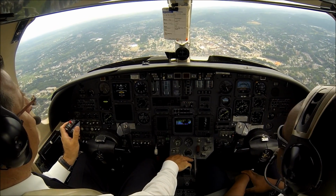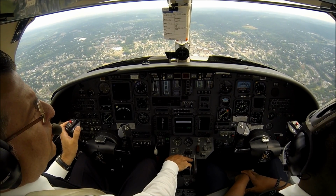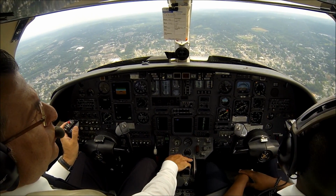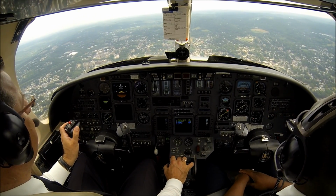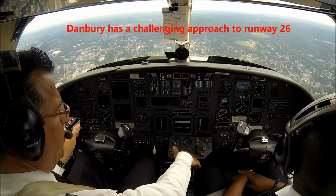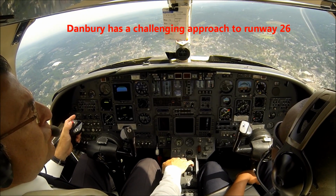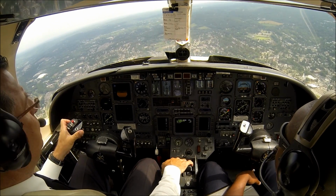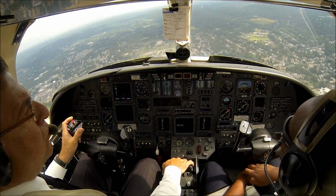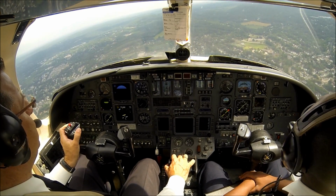That's clear. Usually we don't want to cross this antenna with less than 950 feet or so. Full flaps, speed checks. Okay, autopilot, yaw damper. Is off. Okay, before landing complete. Thank you. Clear to land, confirm. Yep, clear to land.